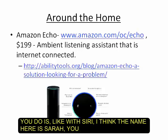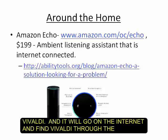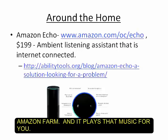And then all you do is you say, like you do with Siri, hey Siri, and I think the name here is Sarah, but I'm not sure. You can say, hey Sarah, and that turns on its ears. And then you can say, I want to listen to Vivaldi, for example. And it will go on the internet, find Vivaldi for you through Amazon Prime, because you get Amazon Prime with the Amazon Echo, and play that music for you.